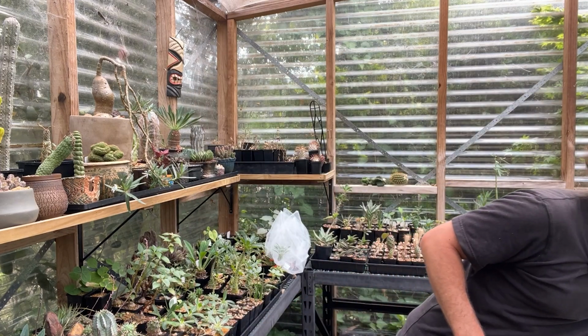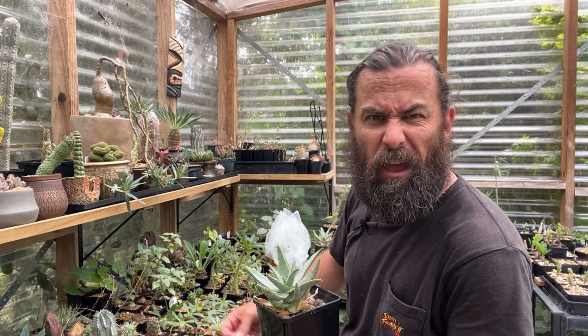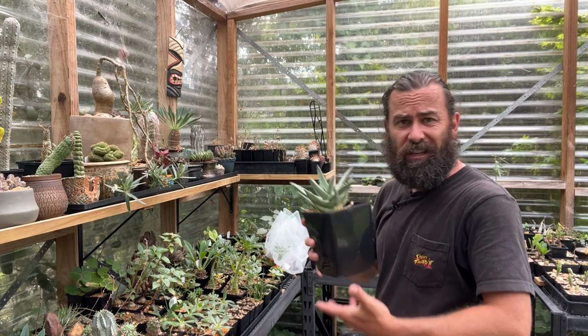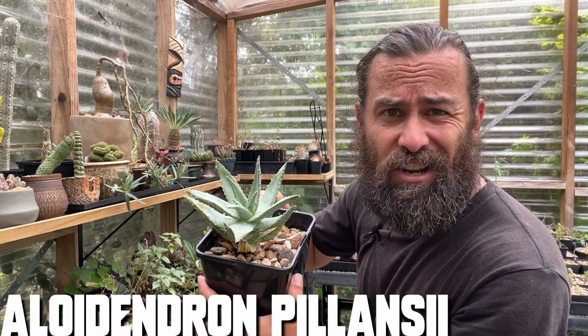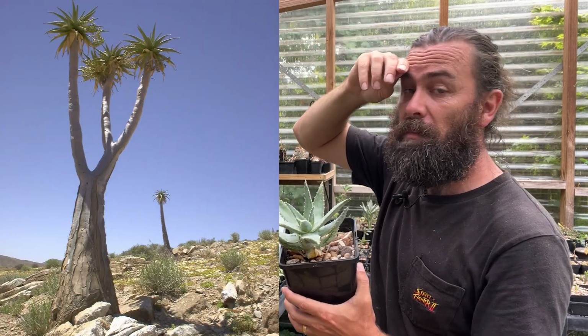However, if you're more into large plants, we can explore what are called the tree aloes. Recently they've been reclassified as a different family. They're called Aloidendron, but let's not pay too much attention to that now because they're still related. This one here is Aloidendron pillansii. It is the largest aloe species on the planet. Can grow many meters tall.